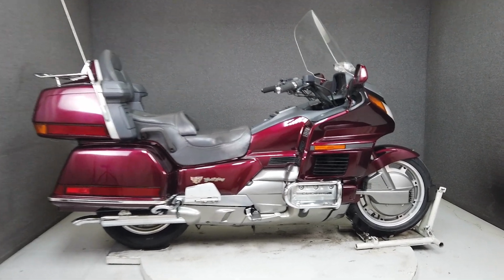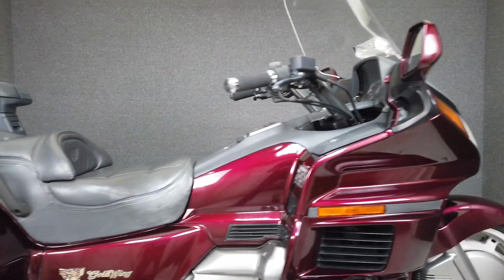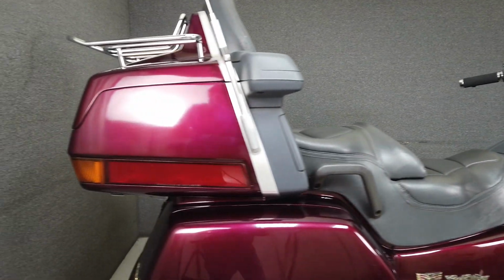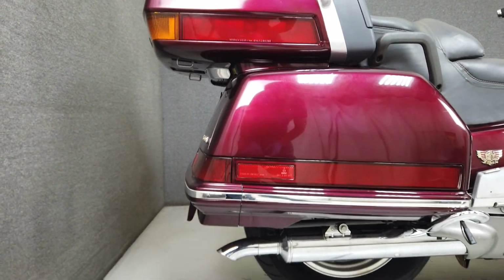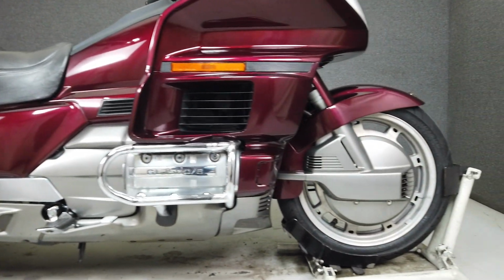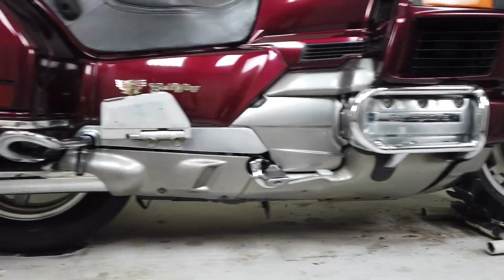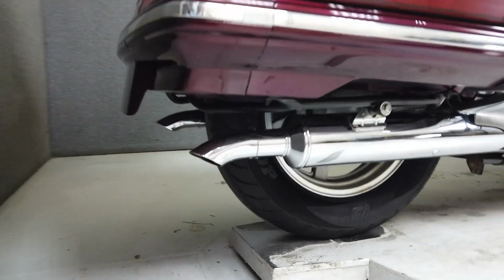This 1990 Honda Goldwing with 56,196 miles runs and rides well and passes New Hampshire State inspection. It's been upgraded with an aftermarket windshield, luggage rack, and aftermarket grips, and is ready to ride. This classic touring bike comes powered by a 1520cc flat 6, putting out 100 horsepower through a 5-speed transmission.